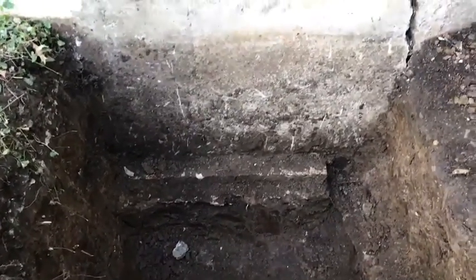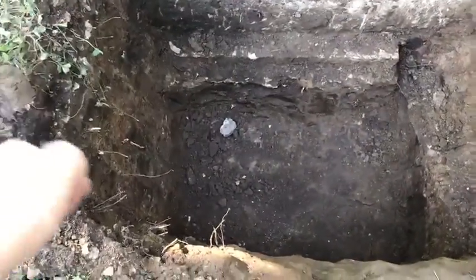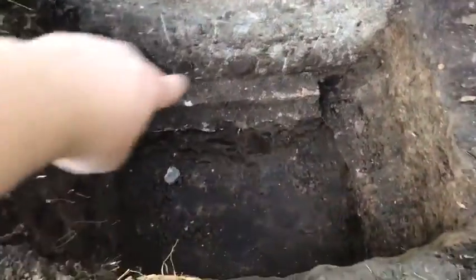You can see the footing right here. We're already at it, so we're going to get this hole cleaned up, get the edges straightened out, and then we're going to start our excavation below that footing right here.